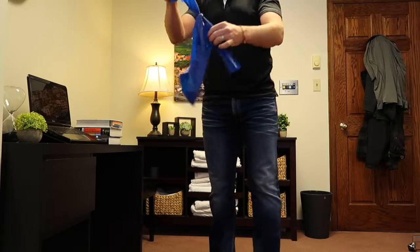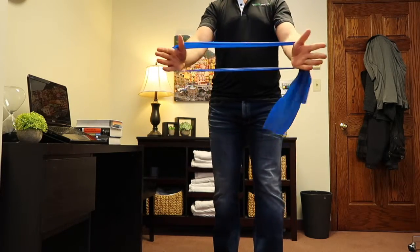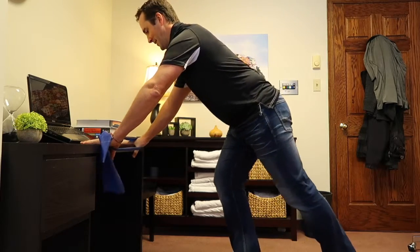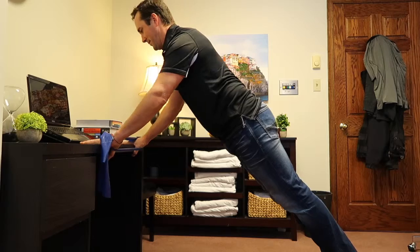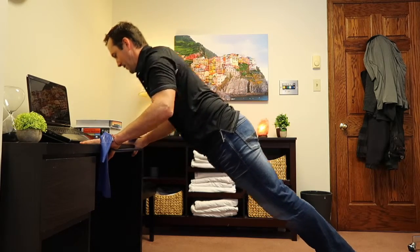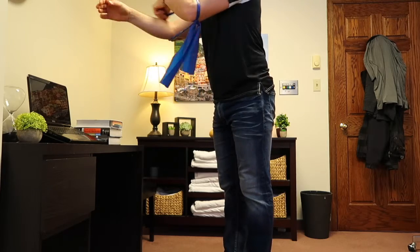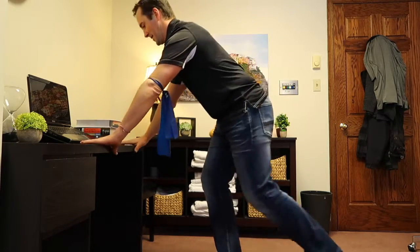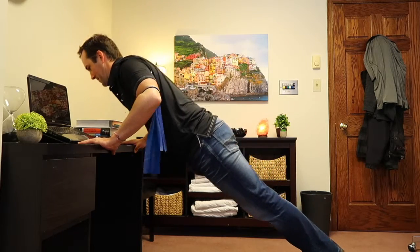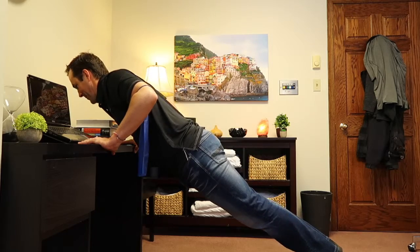You can also progress the exercise by tying a band into a loop and placing it around your wrists. Maintain tension on the band with your wrists throughout the motion. You can make it even harder by putting the band around your elbows. Again, maintain tension on the band throughout the exercise. Do not let the band pull your elbows in.